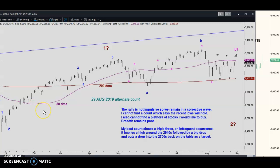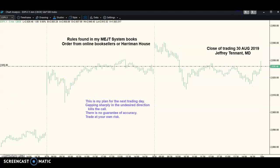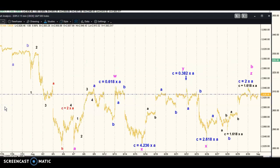Well, this was our alternate count. I'm going to make this the main count if it's right. We have an A, we have a B, and the question is, is this a rare 333? If so, the W, the Y, and the Z should all be about the same height. So if we go much higher over this 50-day moving average, then it isn't the right count. But for now, you've got perfect wave balance.